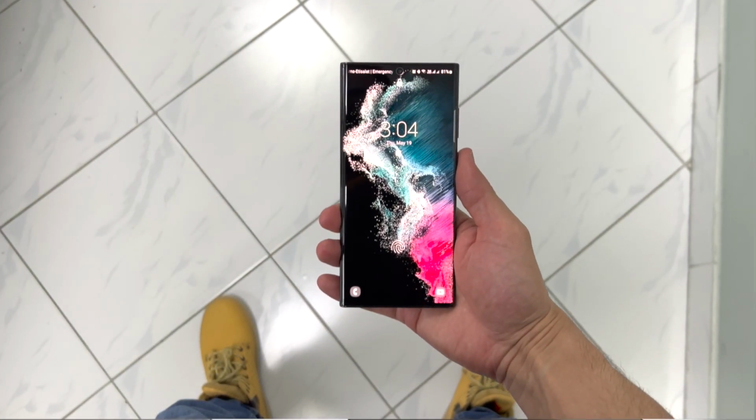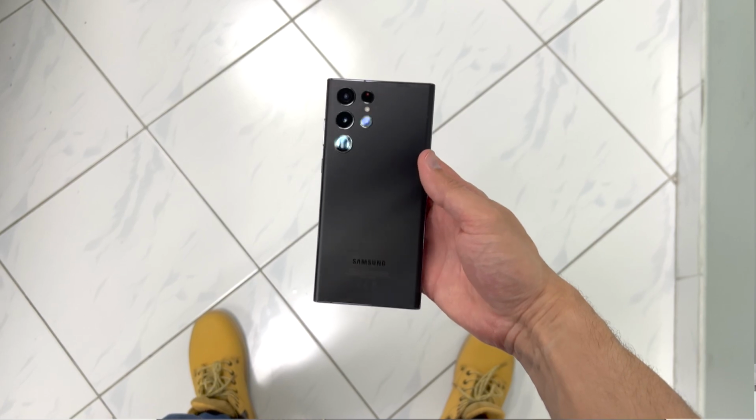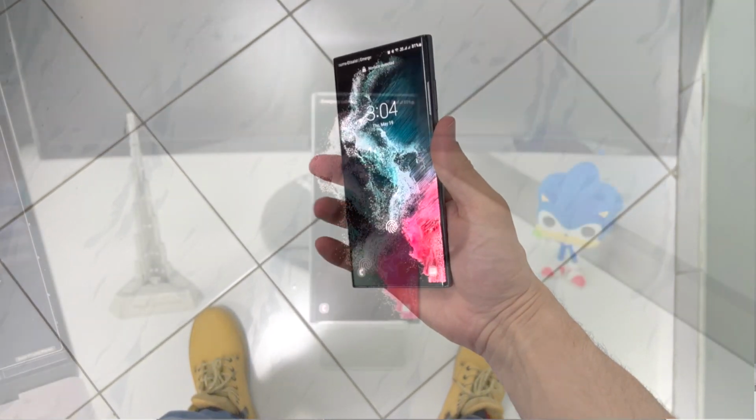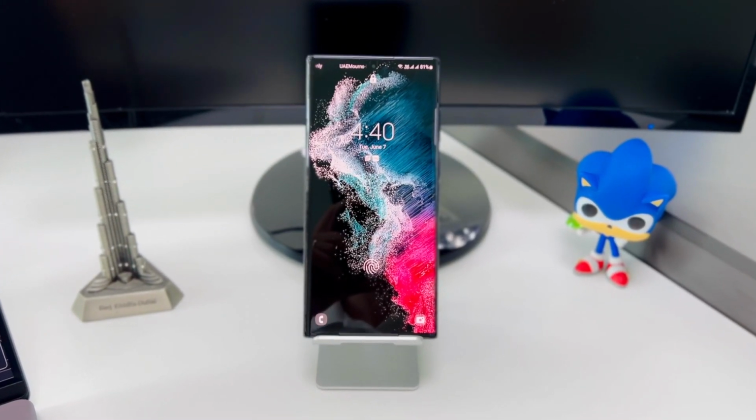I've been using the Samsung Galaxy S22 Ultra for a while now, and I gotta say, this is the best Android phone that you can get your hands on. In this video, I want to give you my 2 cents worth. I'll tell you all about the pros and cons, and let's start with the design.